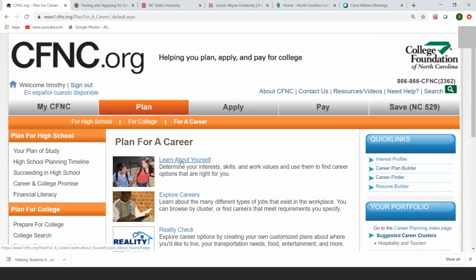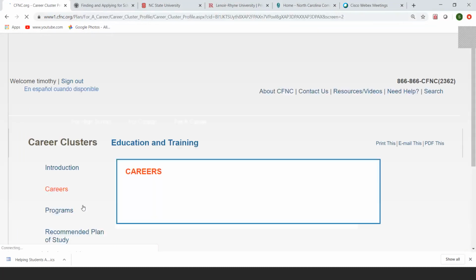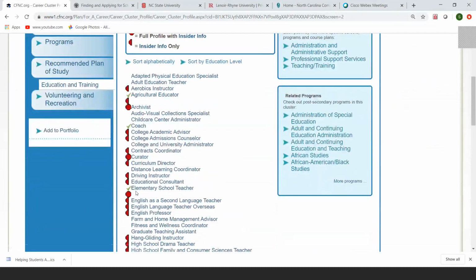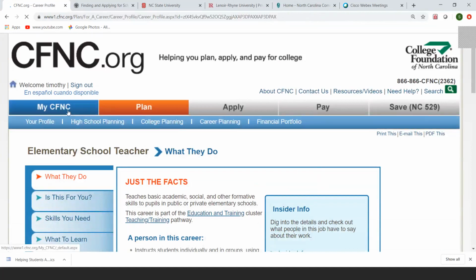I'm going to talk a little bit about one specific point within career-related research. If a student, for example, wants to be a teacher, they can find specific information through these different career cluster pages. Now, for today's purposes, I'm going to click on the elementary school teacher. This is something I have saved in my CFNC account as a point of interest in the past.